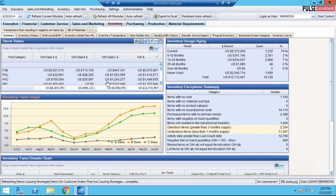We also have a regular stock status report that can do it by class or by product category, and will age your inventory. And this block here is one of the biggest ones that people use to clean up their Macola database. Everybody knows that the more hands you have in the pot, the more the data can get a little corrupt, or a little untrue. So we created this exception summary that will go into your database and tell you, I have 1,100 items with no cost.